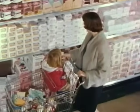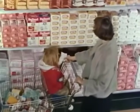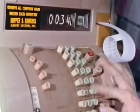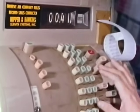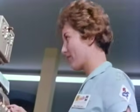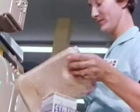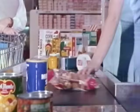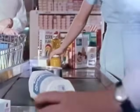The average customer spends $1,125 in her supermarket each year, and for its service, the store takes less than $15 in net profit. And profits, so vital to new store construction and expansion, improved facilities and customer services, are growing thinner year by year. To reestablish a more sound profit structure is certainly the great challenge confronting the food business today.